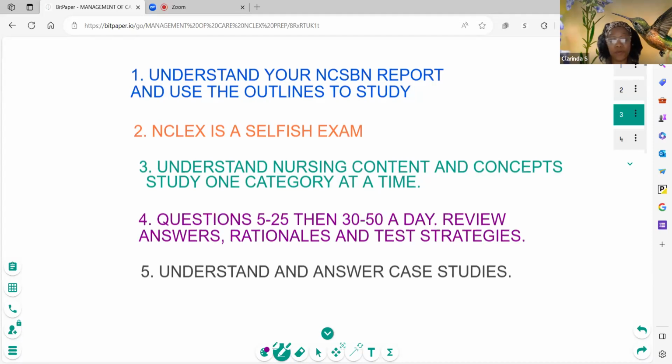A lot of us maybe went through school, and school might have been a little easier, but you get to this test, and this is a generalized national exam. And the main thing they're trying to see is if you're going to be safe as an entry level nurse. That's all they're wanting to know.